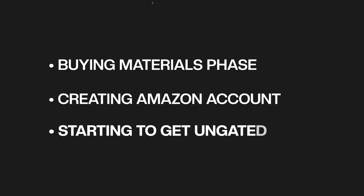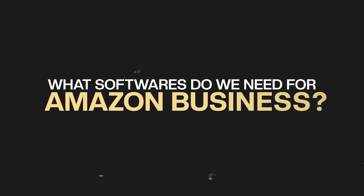They're all really great. Now, after you get approved in at least 10 to 15 different brands and categories, you are going to want to start purchasing your softwares. Step 5: purchase softwares. I leave purchasing softwares as step 5 because these softwares are going to bill you monthly if you don't get the annual one. There's no point in buying the softwares for product analysis while you are going through the buying materials phase, creating your Amazon account, and starting to get ungated. So leave this until after you've already gotten ungated for certain brands and categories. Now, what softwares do we need for our Amazon business?